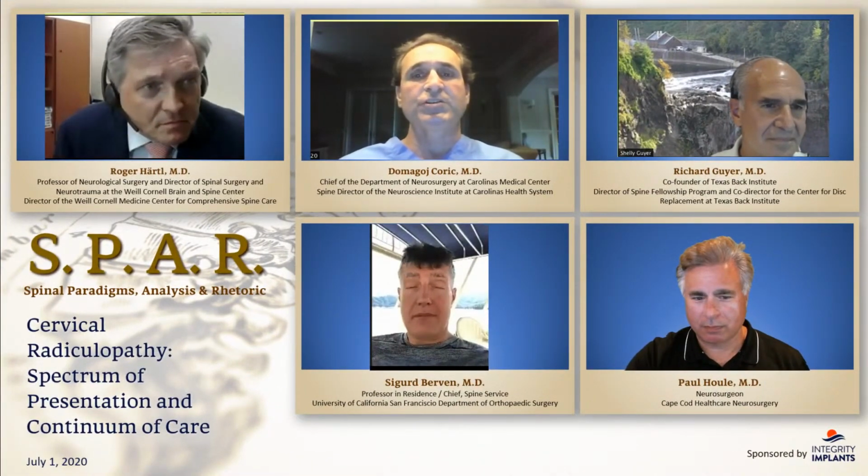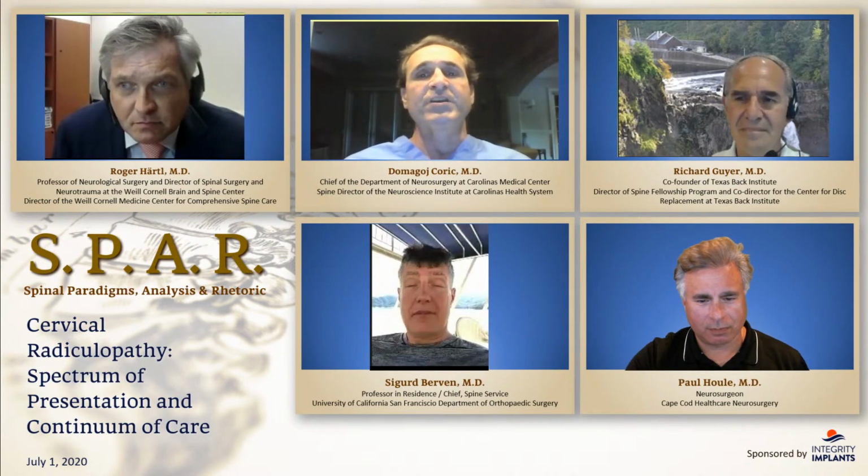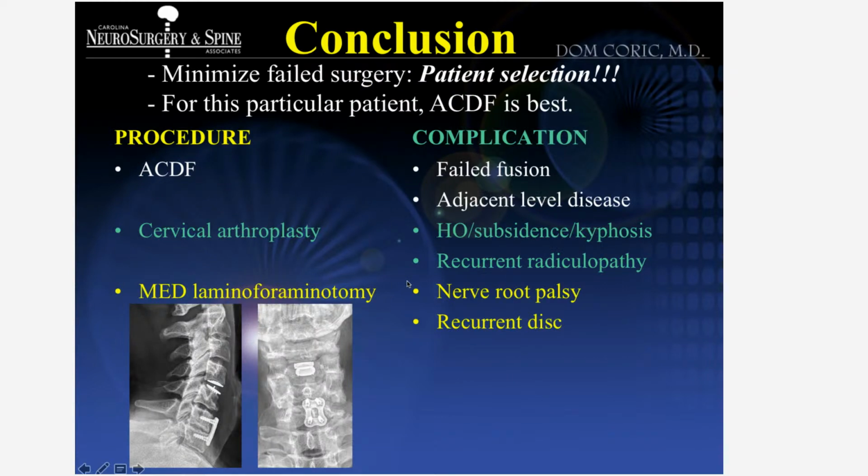So to minimize failed surgery, it comes down to patient selection, patient selection, patient selection. And for this particular patient, ACDF is the most definitive and best procedure. This interesting patient at the bottom here is also one of my patients who actually has undergone all 3 of the stated procedures, all in one patient. He has a cervical arthroplasty, he has a cervical foraminotomy at the middle level and the lower level, and he has ACDF at the lower level. So this patient actually has all 3, proving that they're all good operations. The patient is an actual tennis coach who's still playing tennis at age 60 plus.